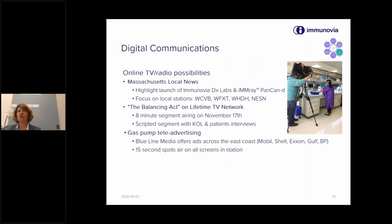We have also, of course, developed quite an extensive digital communication channel platform, and there we work on a combination of online TV, which has become extremely popular these days, radio, online also, with local news. We are producing one segment that is going to be focused on pancreatic cancer with the Lifetime TV network that reaches 20 to 30 million Americans. And we're working also on different types of advertising that are both on the East Coast and also local ones.